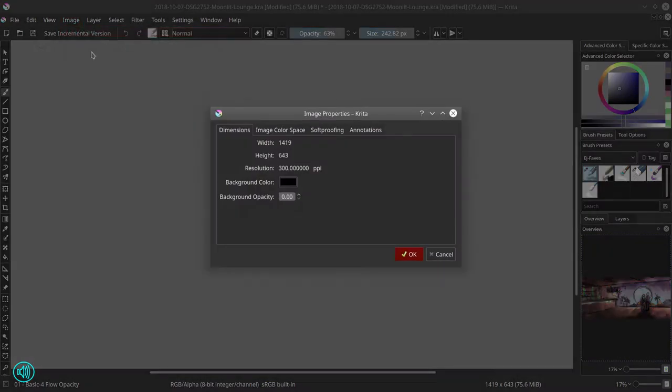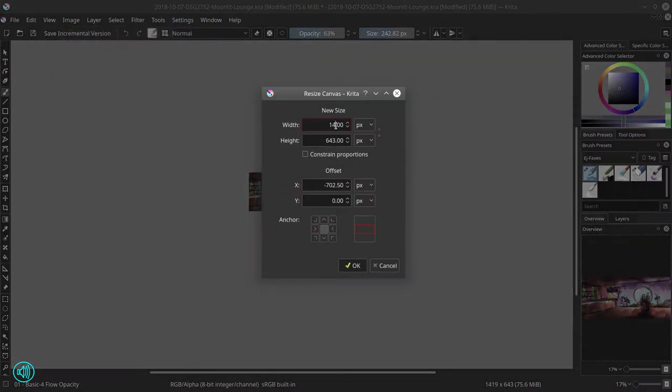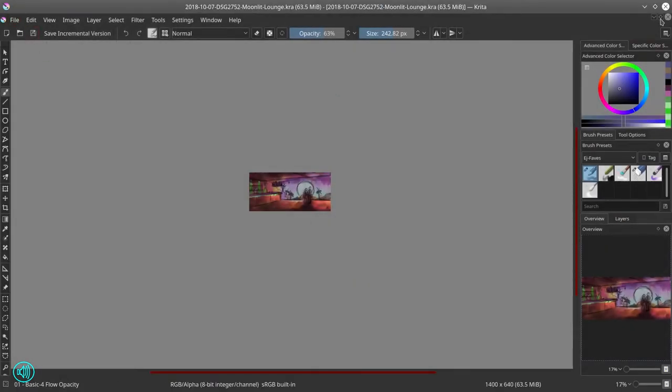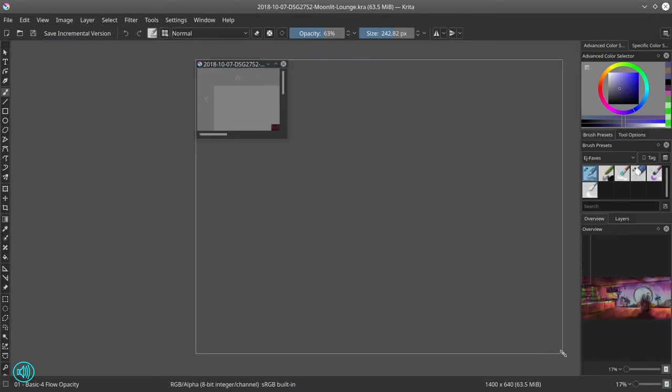And so that's what those past two layers are. I put a multiply layer and put some blue in it, and I put a color dodge layer and put some orange in it, just to brighten and darken some scenes out. So yeah.